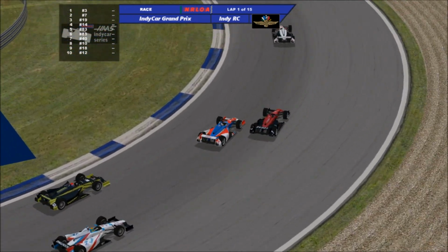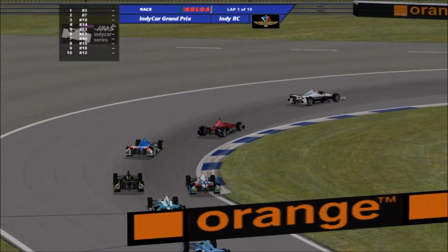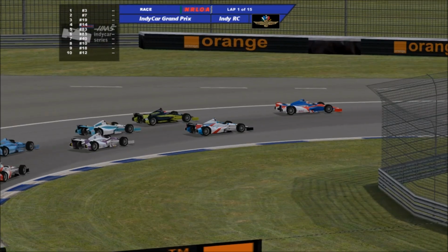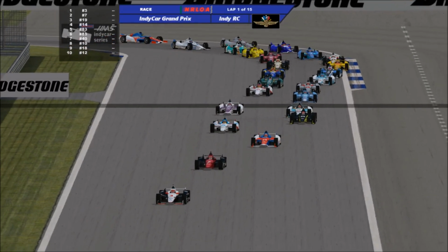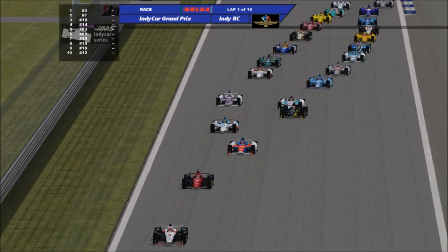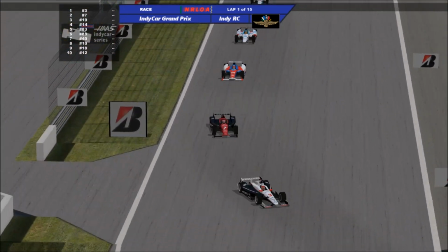Here comes Jordan Lopez on Isaac Nichols for second. Almost a bit of contact there. Nichols holds on to the second position as Adam Lewis tried to make it three wide entering the first corner. He was not able to make it stick, but he holds on to the fourth position as George Harvick rounds out the top five here at Indy.